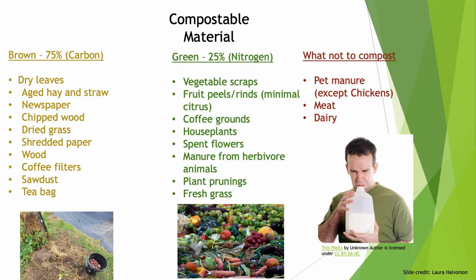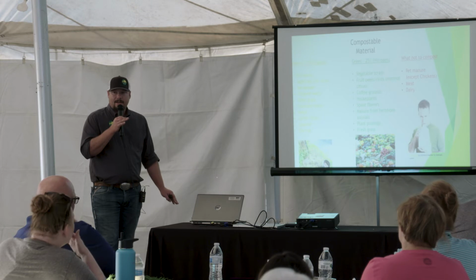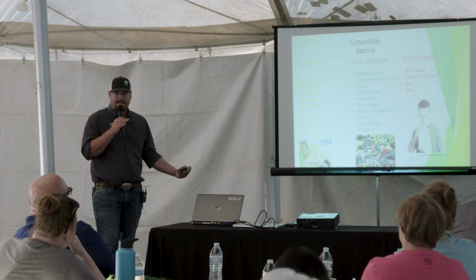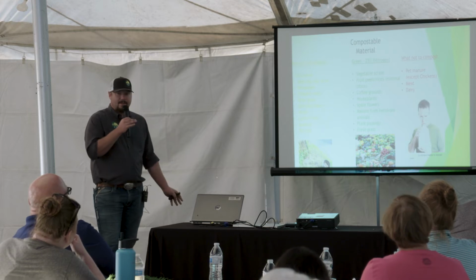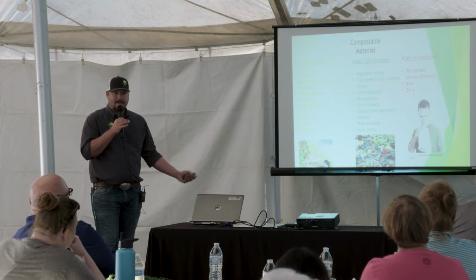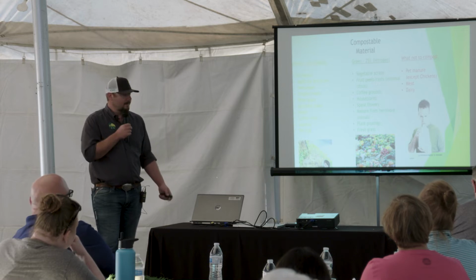And what not to compost. Pet manure, that contains a lot of bad bacteria, and it's a good way to get E. coli into your garden, which we do not want. Meat, this one, honestly, you can compost it, but it depends on where you live. The biggest reason they say not to compost meat is because all it does is attract dogs, raccoons, things like that. And pretty much the same with dairy. Anything that gives that rotten smell, it'll attract unwanted animals. But there is a lot of articles on how to compost meat.